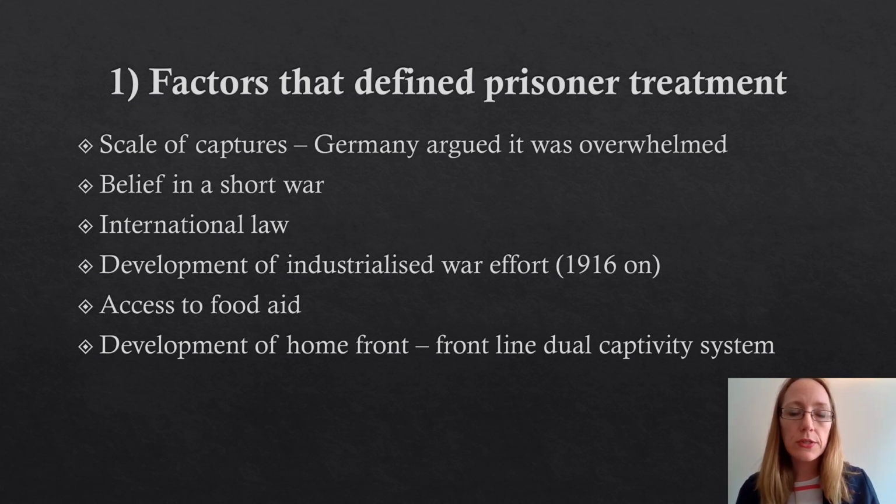Other key factors in prisoner treatment were the development of an industrialised war effort, which was particularly clear from 1916 on, as massive munitions factories were developed to support armies at the front. These required labour, and again, as agriculture was turned onto a more industrialised footing to supply the war effort, prisoner labour became important in this industrialised war effort, particularly in agriculture and in mining.